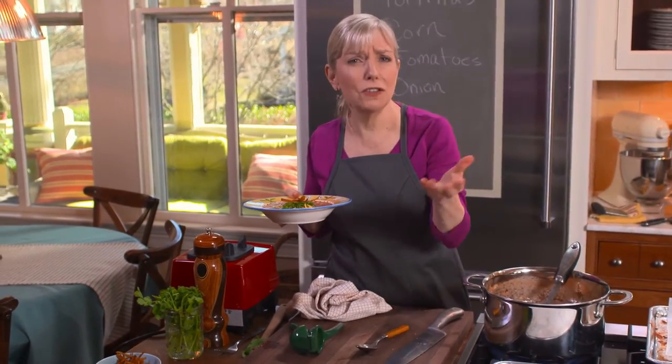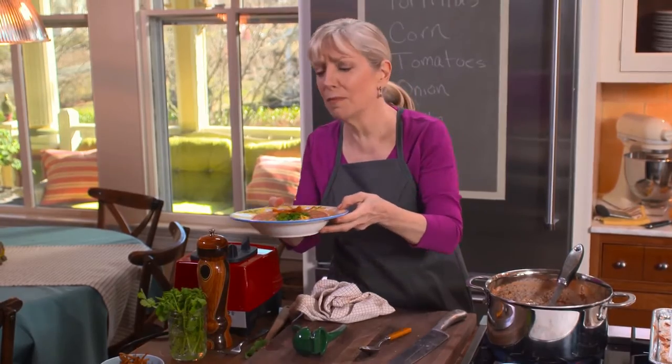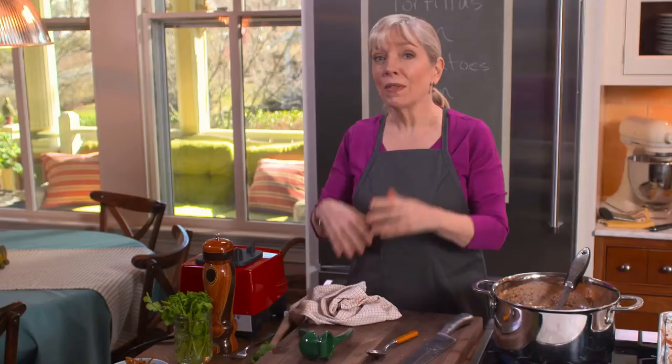Wow. And you saw how quick it was to make this soup. This is my kind of soup. Charred tomato and chicken tortilla soup, taking advantage of rotisserie chicken on a weeknight. Can't do any better than that.